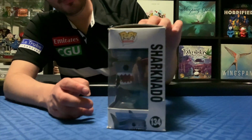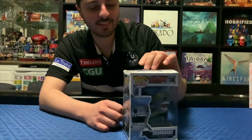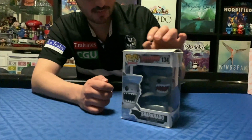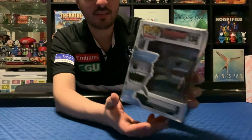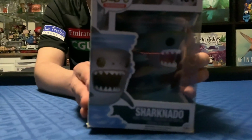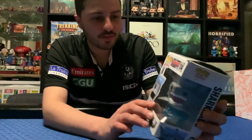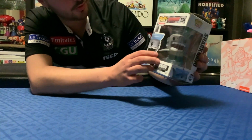Epic find. I found this when we were going through the second round. Yeah, so we did a few laps of the sale, and we got pretty lucky the second and third walk around. So Sharknado was a grass one. The only issue with this, obviously you can see some box damage. But his front fin was off, but we've glued that on and you can't even tell. It's probably because this pop's been laying around and it's so close.